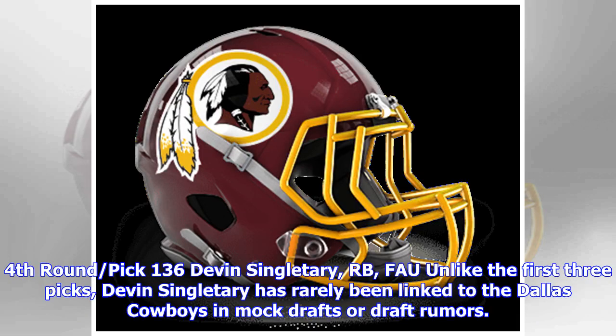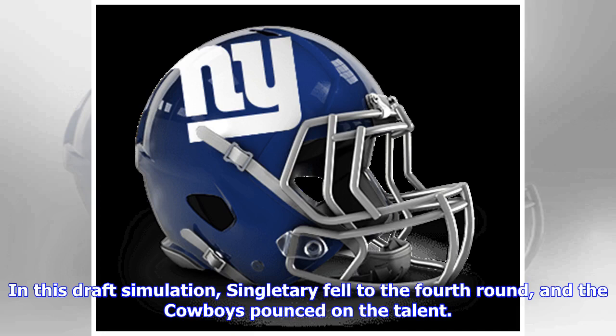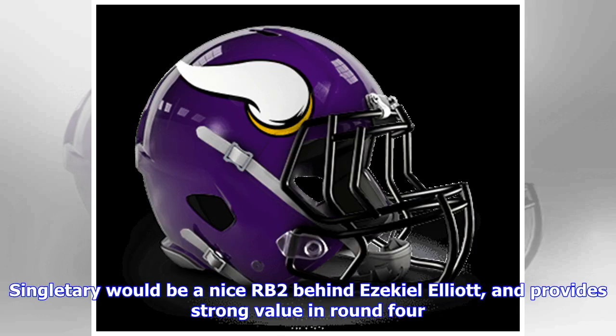4th round pick 136, Devin Singletary, RB. Unlike the first 3 picks, Devin Singletary has rarely been linked to the Dallas Cowboys in mock drafts or draft rumors. Singletary has second-round tape, but tested more like a day 3 running back at the Combine. In this draft simulation, Singletary fell to the 4th round, and the Cowboys pounced on the talent. Singletary would be a nice RB2 behind Ezekiel Elliott, and provide strong value in round 4.